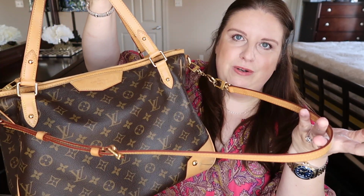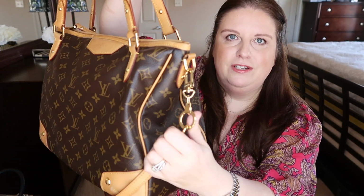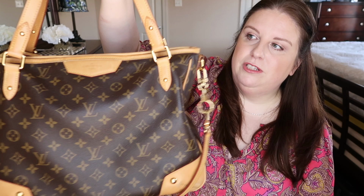It comes with a strap, so you can wear it crossbody. I put a little extension here from LV. I don't know what you call it, but yeah, so I could wear it crossbody. It's actually really nice. I love everything about this handbag. My very good friend actually has the exact same handbag, and she told me that it's her favorite handbag as well. So yeah, we both are loving our Estrellas.